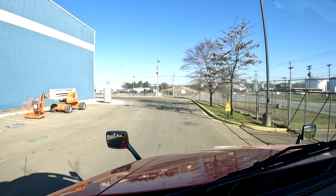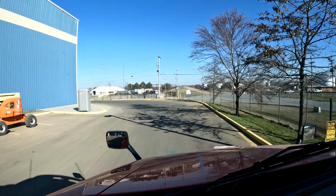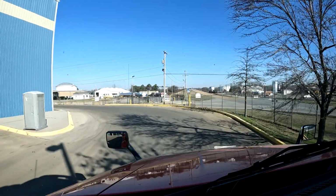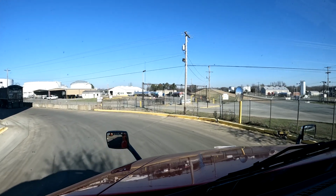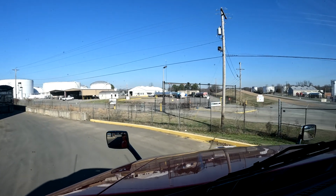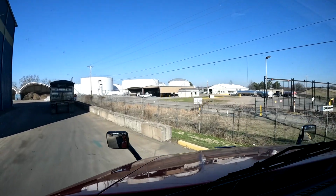I checked in and she gave me this little form here that the loader will have to sign off on. It basically just has today's date on it, who the customer is, and some kind of scale ticket number.